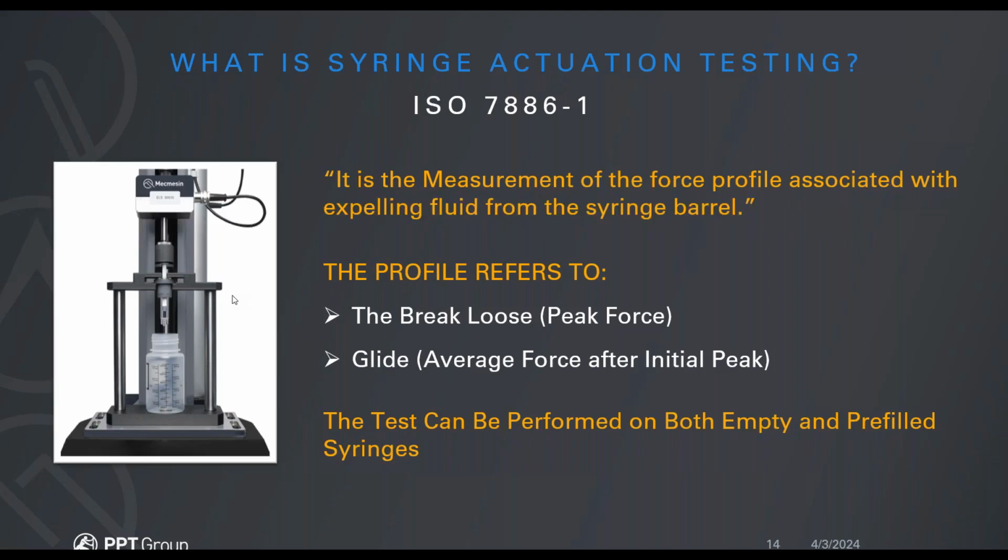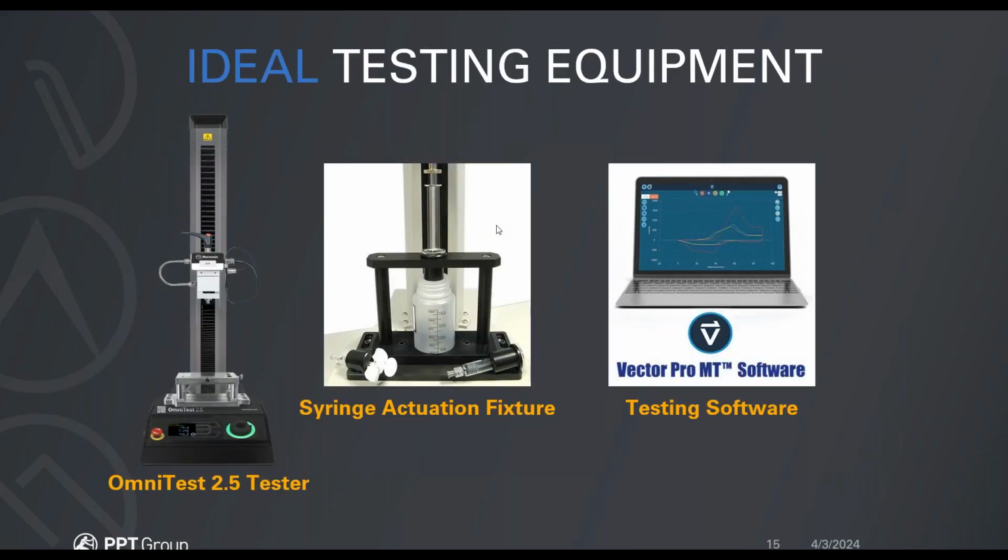Now, this test can be performed on both empty and pre-filled syringes. So just as an FYI, and this is again in adherence to the ISO 7886-1 testing standard. The ideal testing equipment that's usually used is a motorized computer controlled tester, the syringe actuation fixturing, and obviously the testing software.